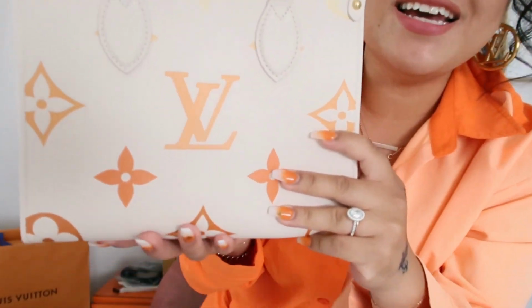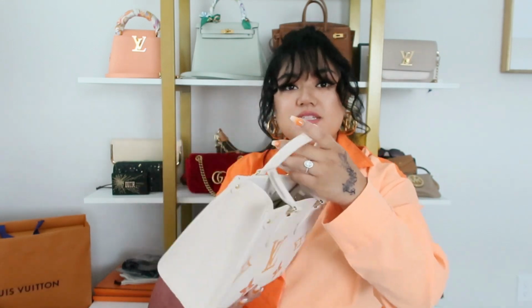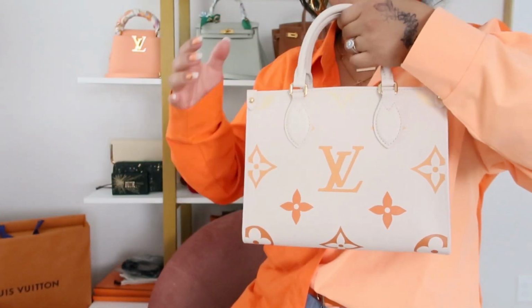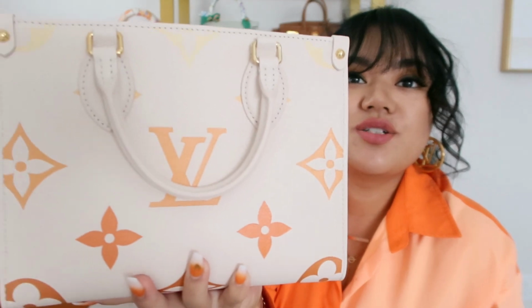So pretty. Look how beautiful this colorway is. It's in this beige and it's dark orange, light orange to yellow. It's more of that gradient effect. I hope you guys can see how truly beautiful this bag is. I don't know if it's just my eyes, or hopefully it's actually capturing true colors on camera.